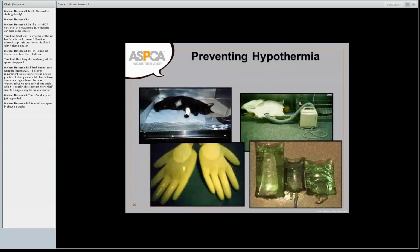And here's just some pictures. The upper left is the warm water blanket. Upper right is a bear hugger, and then even simple things as a colored fluid bag that could be repeatedly heated to provide an external source of heat for a patient.